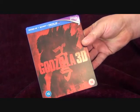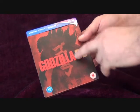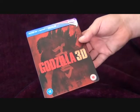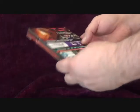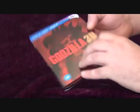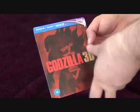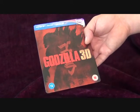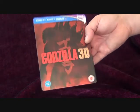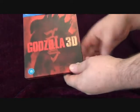Next up, we have Godzilla 3D. Now, with this one, a lot of people don't like the fact that the 3D logo is imprinted on the actual steelbook itself. Doesn't really bother me, to be quite honest. It's quite a fun movie. I actually prefer the metal pack. There's a picture of the tail that comes down here. I have to say, I think I prefer that. But I wasn't overly fond of the movie, to be quite honest. But again, I picked this up for quite cheap, so I didn't mind getting this one too much. But there you go. That is the Godzilla UK steelbook.